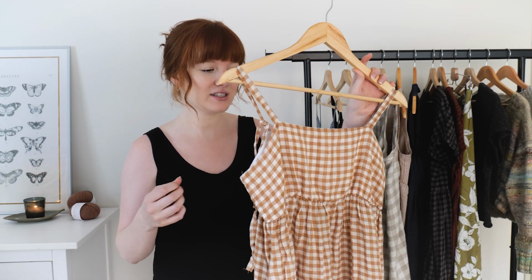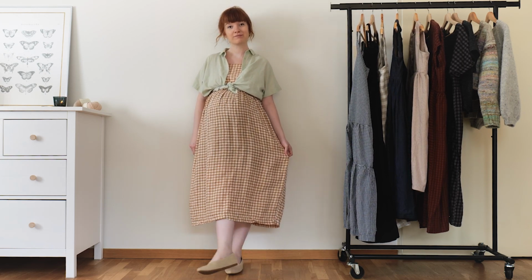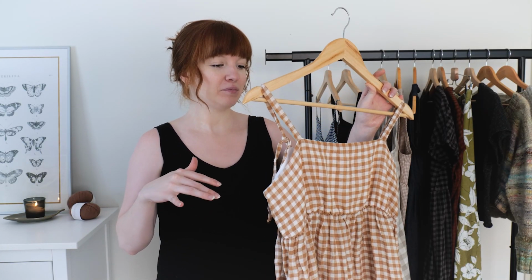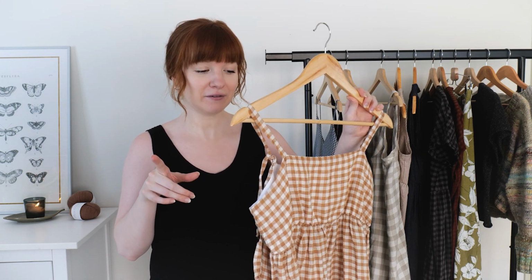And I also feel like it's very in right now, like that Regency style is very popular in a lot of dresses. So that was basically everything that I took from that Paper Cuts pattern. And I think I will actually make the full dress, like the tiered dress, in the future. But for this one, I didn't even follow the steps for the straps, although I think that they're very pretty.